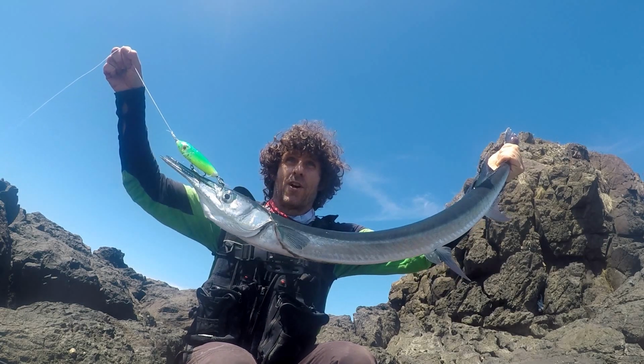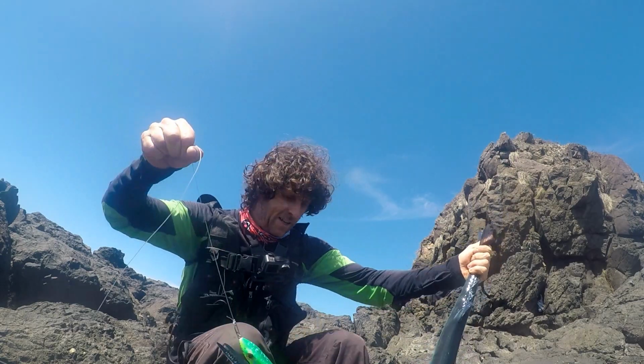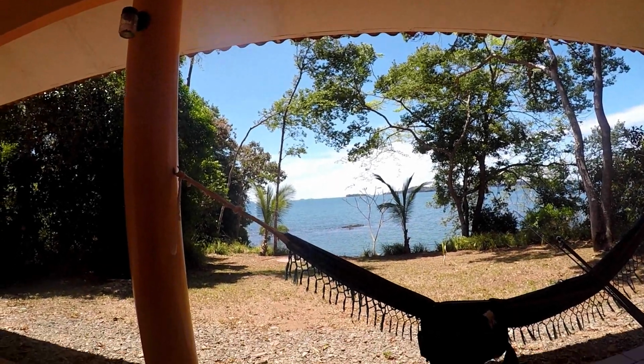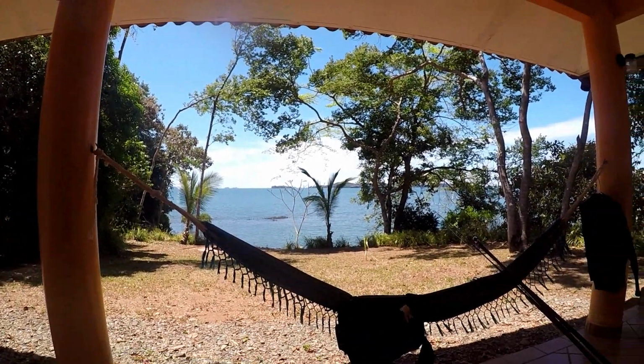It says Dorada slow sink. So yeah, just some acrobatics. Pretty good on the light tackle, this one. So it's a really nice view from here. I've just got back about 5 minutes ago.